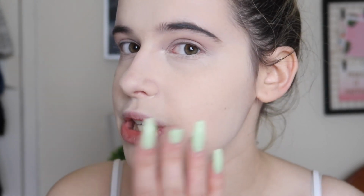Basically, this is what the foundation looks like close up. As you can tell, it has really good coverage. You can tell that it's a little bit paler than my neck, but I can just about get away with it. Once I've bronzed up and done the rest of my face, it'll look a little bit better, so it's okay, don't worry. As you can tell, the coverage is really good.